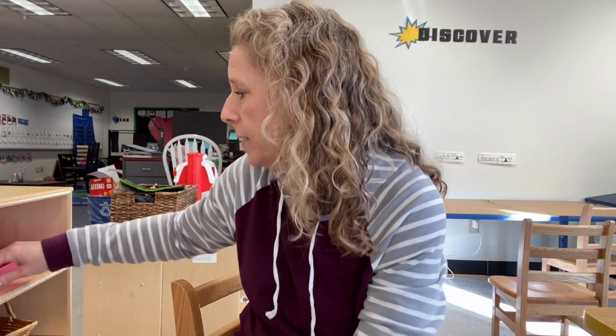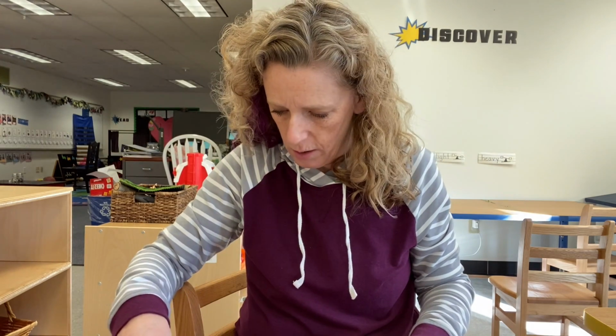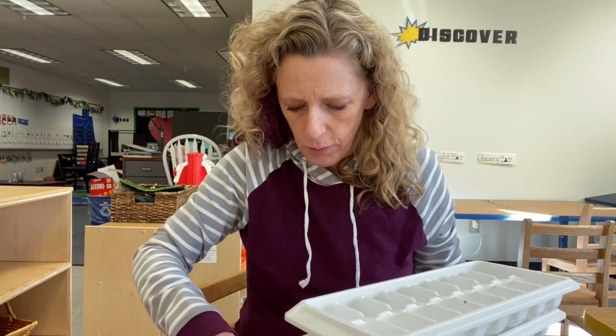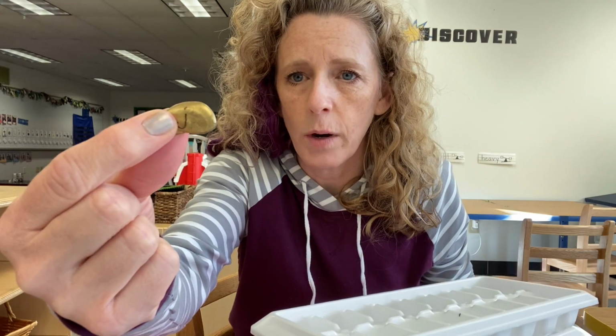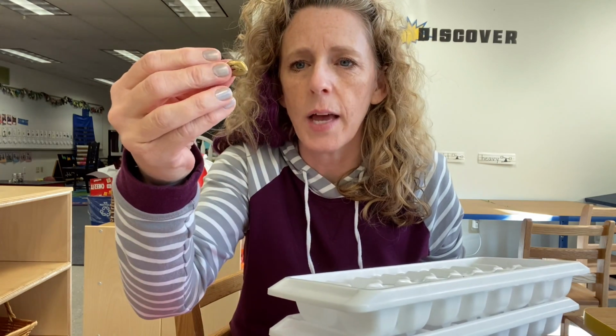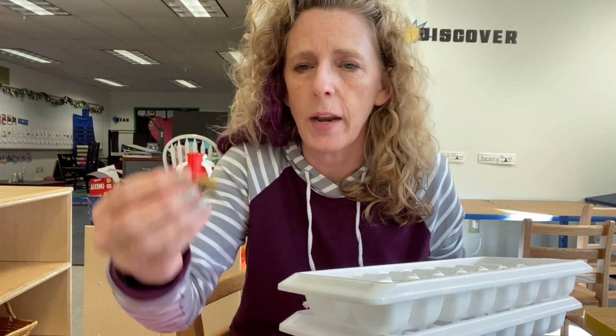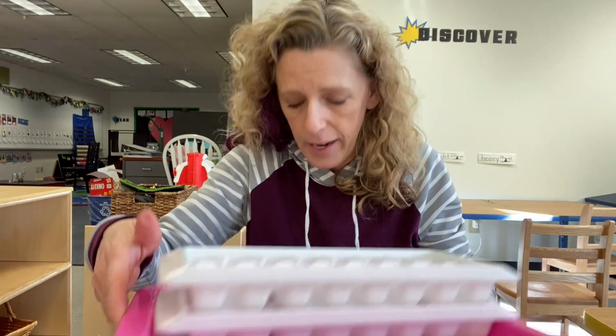We also have some ice cube trays that I wrote letters in. Those ones, are they all lowercase? Yes, they're all lowercase. And then there were just these beans, and they see if they can find where the uppercase... Actually, you know what? One side is uppercase and one side is lowercase. They're so small you can't even see what I'm holding up. And then they just sort them in here. They can use the tweezers, they can use their fingers. That is something that is an option as well. And I think that's all we have on this little shelf here. That might be it, what we had out mostly for this past week.